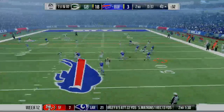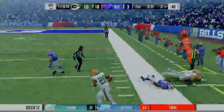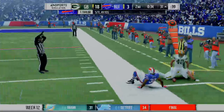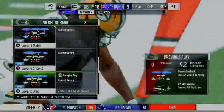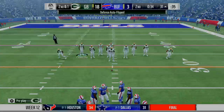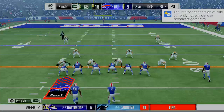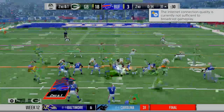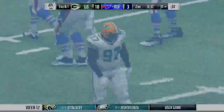On 1st and 10, it's Taylor. Oh, it's a screen pass. That's complete. A good first down call as the screen play gets him 9. For a second there, I thought that might break big. Screen pass. Looked like it was coming together. Looked like there was an opening. Still, ended up with a solid game. That one got tipped. Kind of threw everything off. It brings up 3rd.